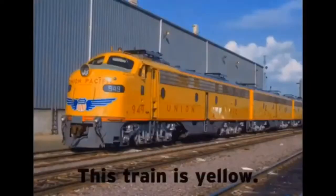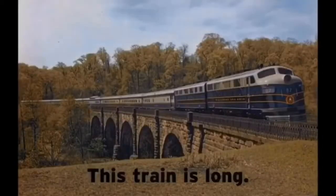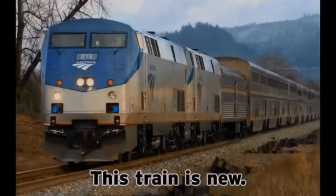This train is yellow. This train is red. This train is long. This train is short. This train is old. This train is new.